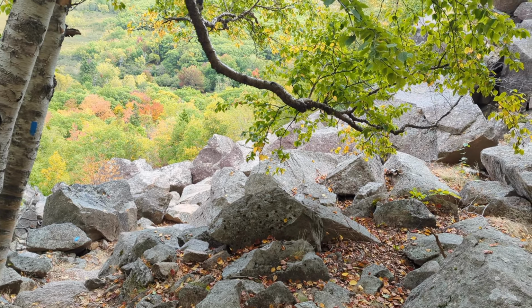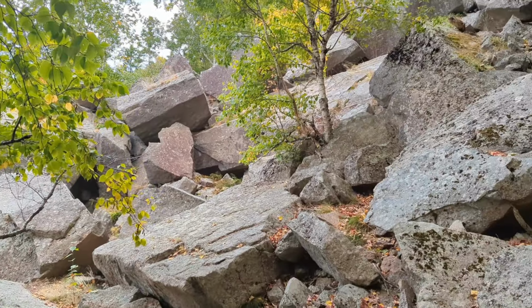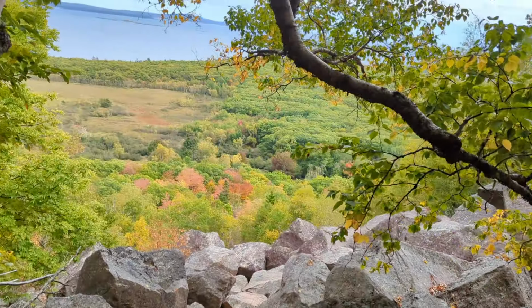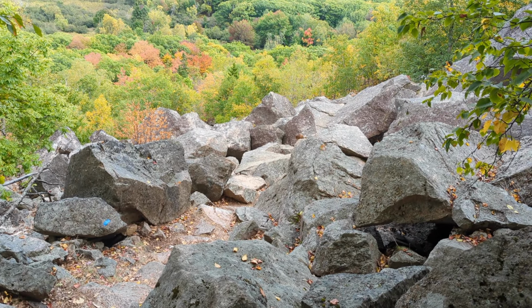About back to the car. We're heading back down through that boulder field that we were on the way up. Some pretty huge rocks in through here as we make our way down, and just kind of pick down through until we get back down to the bottom.